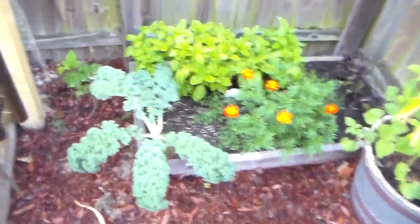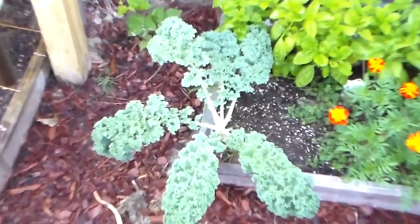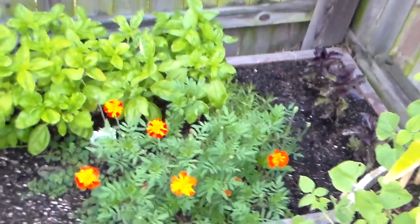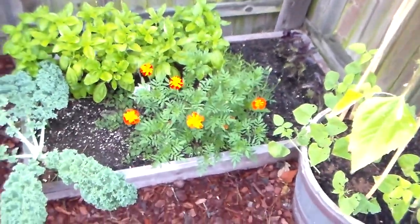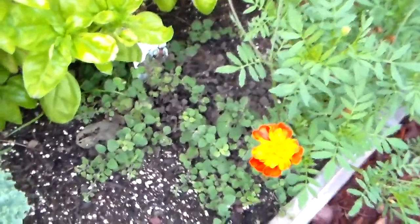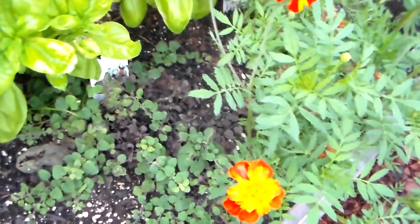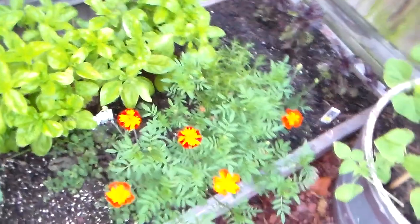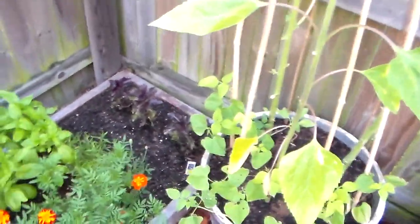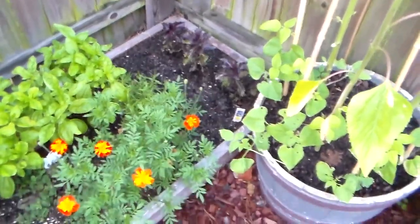My kale, I cut off the top of it. I harvested a bunch of it, gave it to my mother-in-law. She's going to cook it up. Basil, my marigold plant is doing great. It's kind of covering my oregano, which for some reason is dying. I don't know if it's just because it's not getting the sun. It might be. But my purple basil, doing awesome.